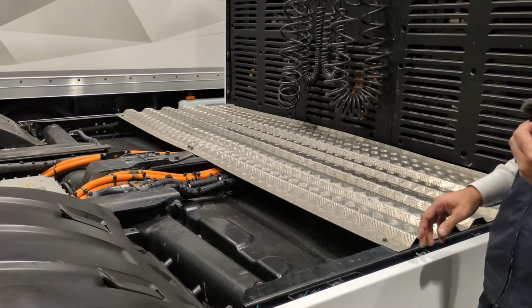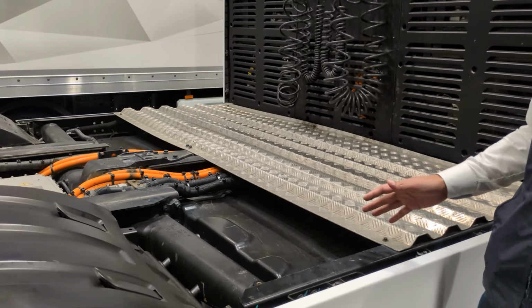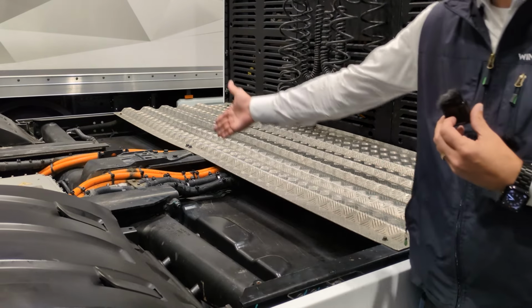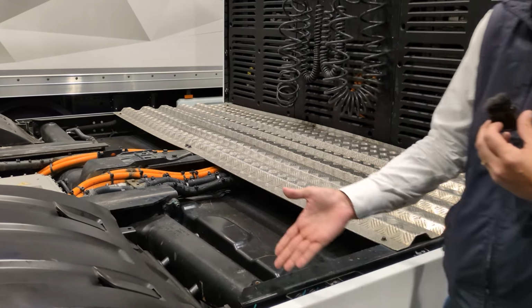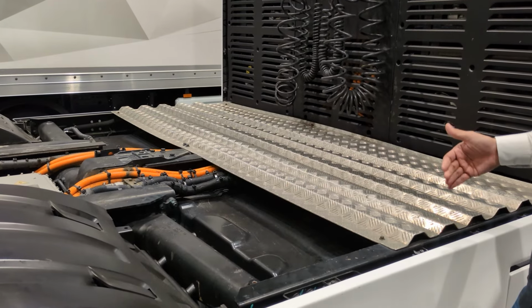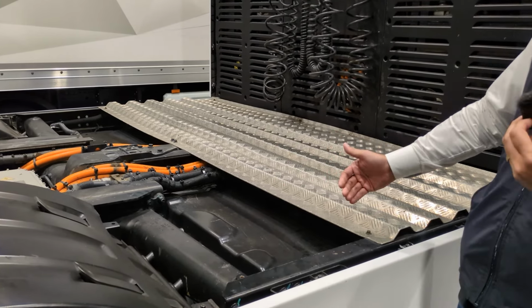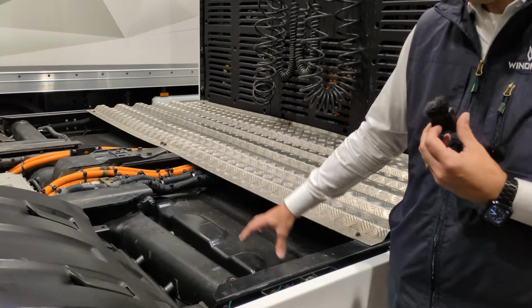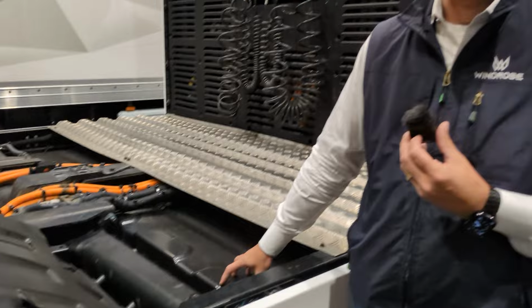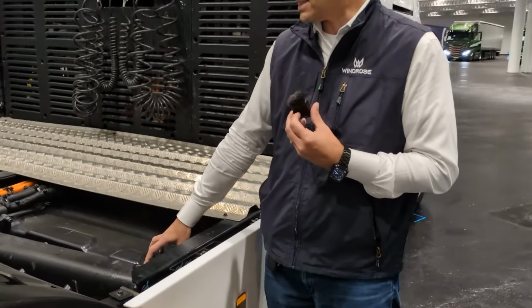But what we've done at Windrose is we've taken a completely different approach, what I would call a ground up approach. So you'll see our frame ends being a traditional style right about here, then it expands out and around and provides a large amount of real estate to efficiently package a large amount of energy. This allows us to put larger packs in that are more efficient for cost, more efficient for cooling, and more efficient for weight.